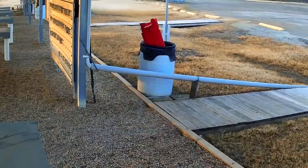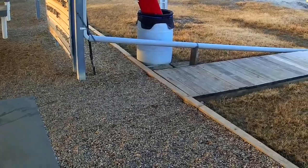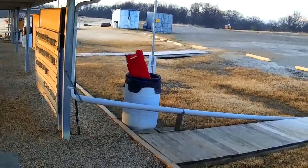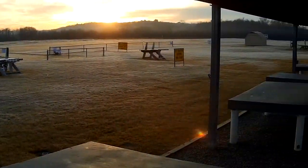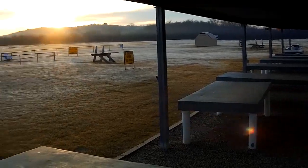Oh, looks like somebody had a bad day yesterday. Got the plane remnants over there in the trash can. Should be a couple other people coming out this morning, probably Jim and maybe Scott. I don't know.